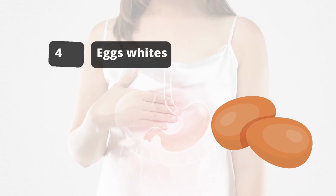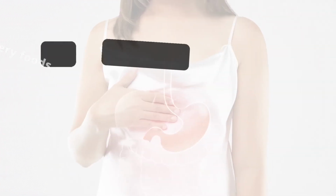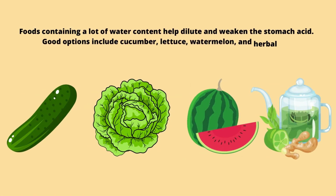Number 4. Egg whites. Egg white is a good option, but avoid egg yolks because yolks are high in fat and trigger reflux symptoms. Number 5. Watery foods. Foods containing a lot of water content help dilute and weaken the stomach acid. Good options include cucumber, lettuce, watermelon, and herbal tea.